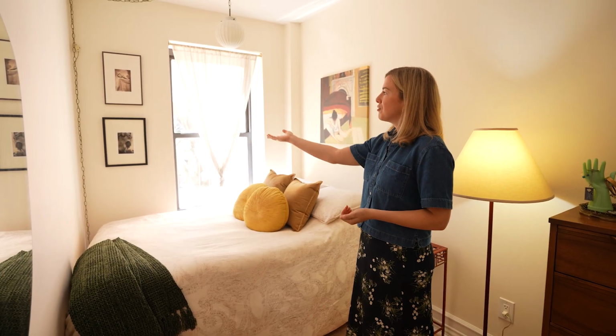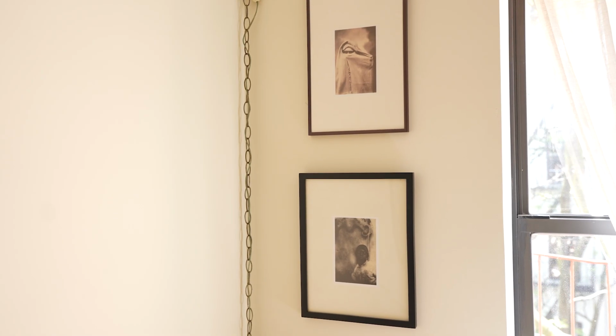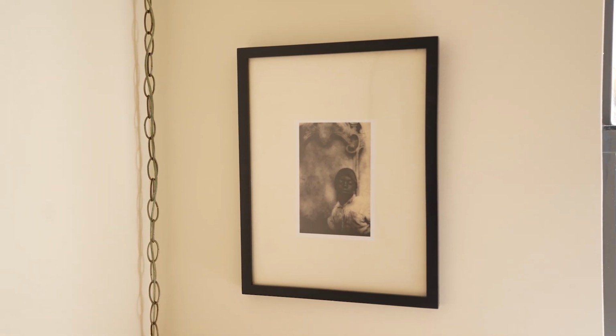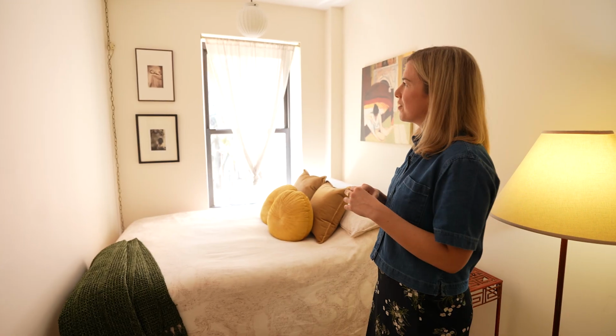And some of the framed photographs that I have were also from my trip to Morocco. I just really like the vibe it gives off. At first I thought they could maybe be seen as slightly scary, but I think they're actually quite peaceful.